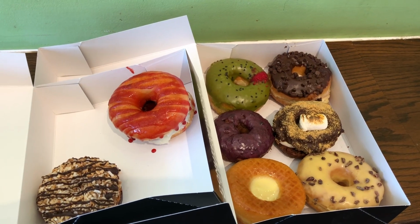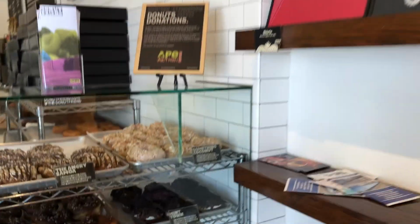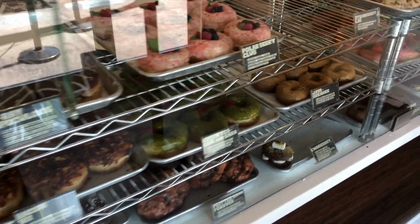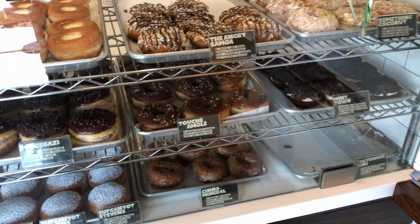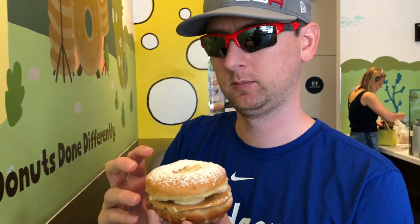Picking up the first donuts of the trip at Donut Friend in Los Angeles. So let's go in and get some vegan donuts. How bad I'm shaking, by the way. Peanut butter, banana, honey, banana, powdered sugar, glazed donut. The first bite.